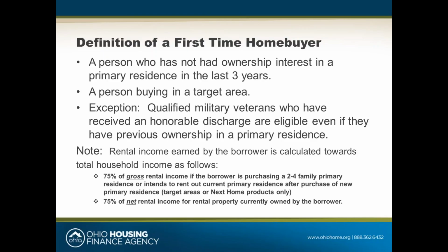So that kind of brings us to just a note, if the borrower does have other property, whether it is a primary residence they currently own and are going to rent out, or they just have rental property, then we're going to use gross rental income just to make sure that that borrower doesn't exceed our maximum income limits. We have income limits for all of our loans, depending on the county that they live in. There are income and purchase price limits. It's based on the county. It's also based on how big their household is.